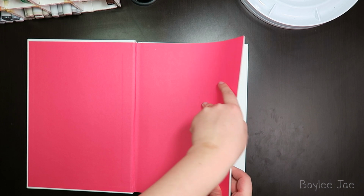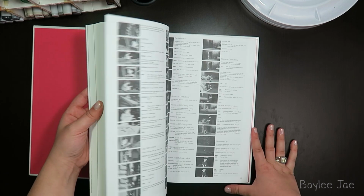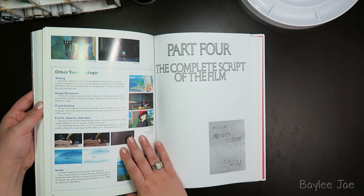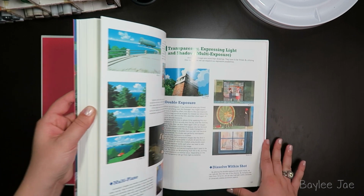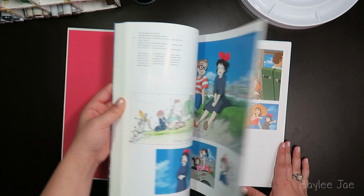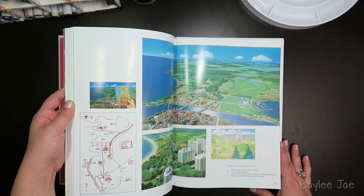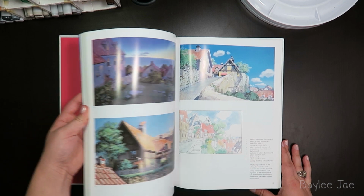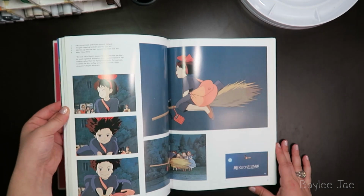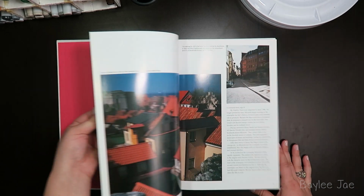Woo, very pink. I just watched this movie last week. Not for the first time, but just watched it again while I was working. Oh, like basic film terminology. A lot of screenshots here, but that's okay, I guess. I still want the screenshots, obviously. That's a whole part of it, is what the final image ended up looking like. Lovely. So that is that.